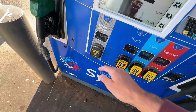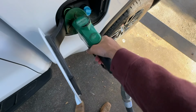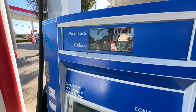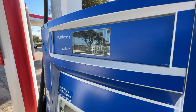Same process as we did when we first filled up. We're going to go ahead and top off, and then once the fuel pump clicks and lets you know it's full, we're going to give it 30 seconds, and then we'll go ahead and top off one more time. I've been getting about a half a gallon more of fuel in when I've been doing this, so it makes a pretty decent difference. But let's go ahead and cut to the chase.